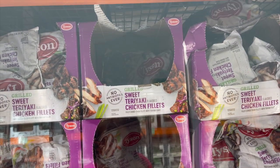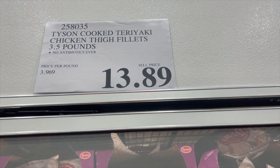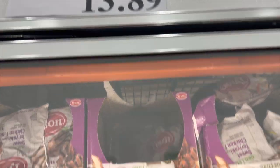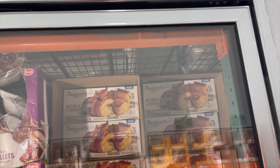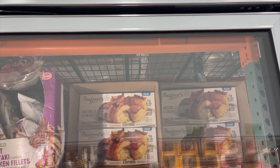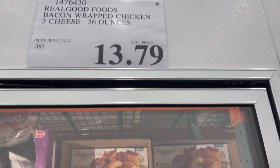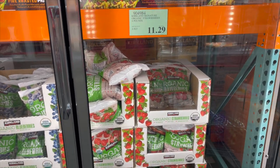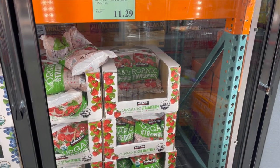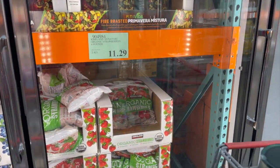They also have flavored sweet teriyaki chicken fillets for $13.89 for a 3.5 pound. And if you are on keto or low carb, they have the Real Good bacon wrapped chicken, three cheese, for $13.79. If you're really into smoothies and acai bowls and things like that, they have a great deal on organic fruit. 4 pound for strawberries, $11.29.